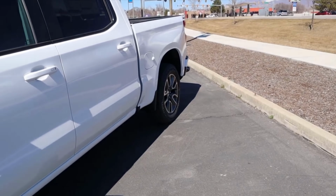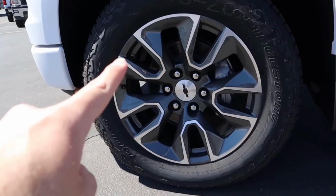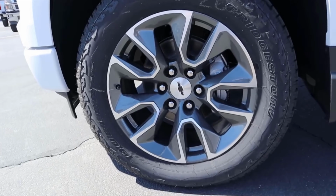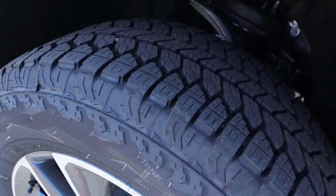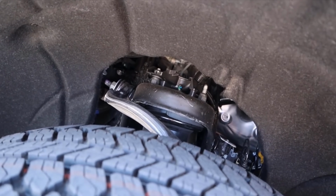Now popping over here to the Silverado, this one's got the Z71 package. So again, we've got all-terrain tires and everything. And this wheel doesn't look as off-roady as the Ford wheel. It still looks really good. It kind of has like a sportier theme to it in terms of the look and design. But again, you can see just how aggressive the tires are.